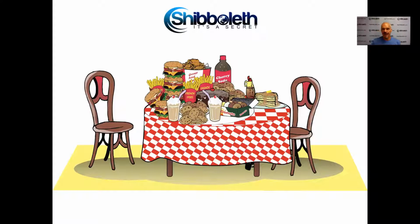So this is what we're trying to avoid here. Now I know this is an exaggerated kitchen table with cookies and potatoes and cakes and pancakes and butter and greasy fried chicken and burgers and cherry cola, but this type of food and its kinfolk is what makes up 80% of the American diet.